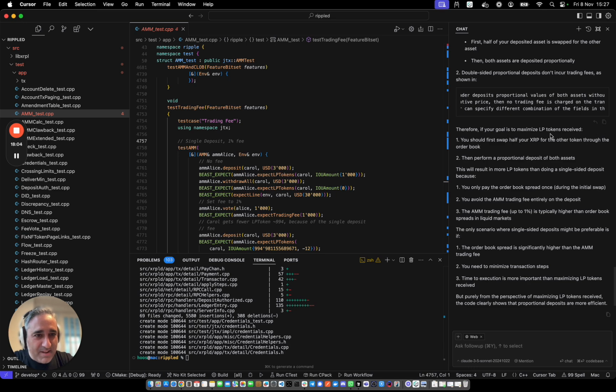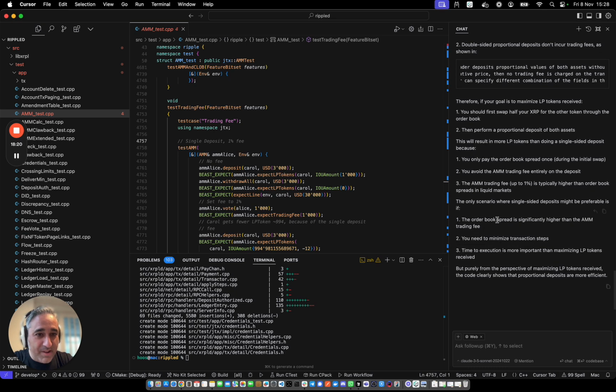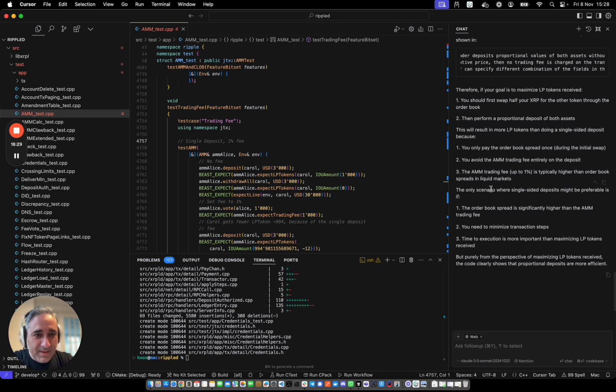Therefore, if your goal is to maximize LP tokens received, you should first swap half of your XRP for the other token through the order book, then perform a proportional deposit of both assets. This will result in more LP tokens than doing a single-sided deposit because you only pay the order book spread once during the initial swap. You avoid the AMM trading fee entirely on the deposit.